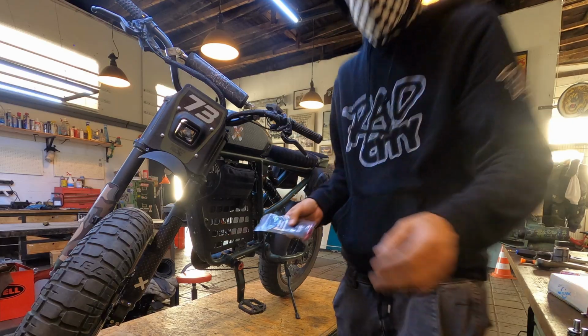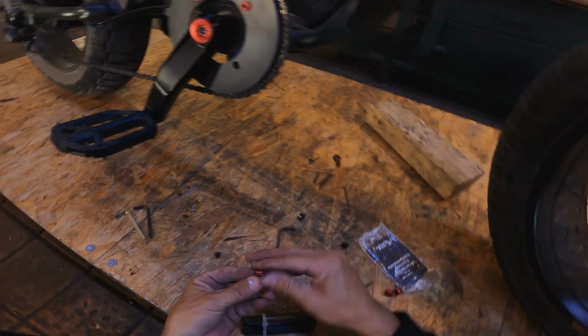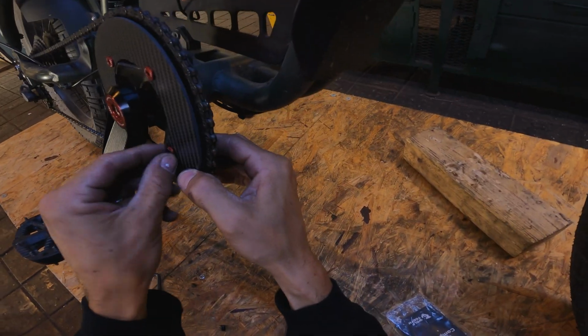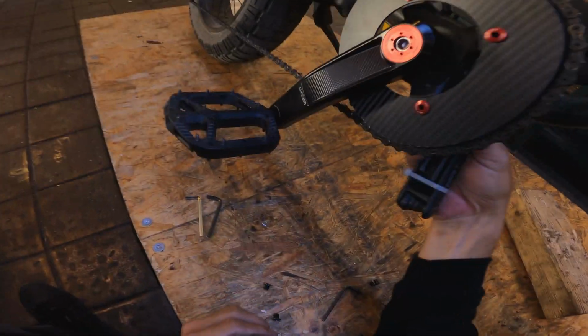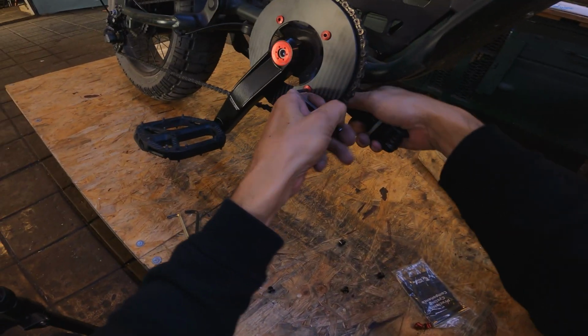Should we try to install these real quick? I totally forgot to install these here. Let's go install these. Well, why not? It should be nice and easy. Alright guys, we're all done here. Workspace is all cleaned up. Let's go ahead and go outside and check out the bike.